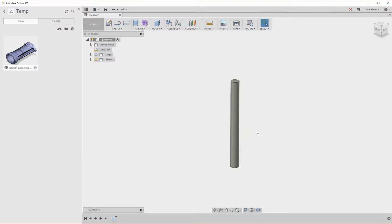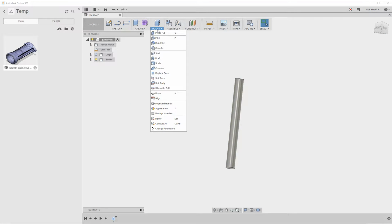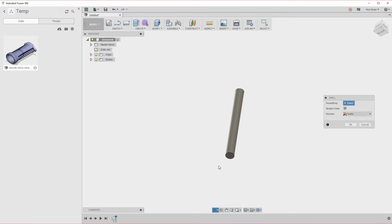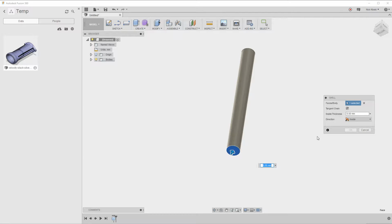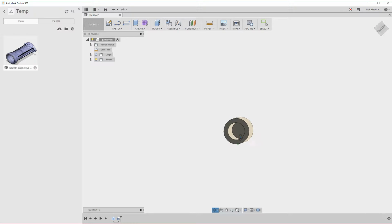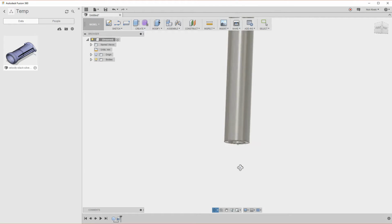So you said that this is also something that you're using for resin printing, and you want a drainage hole in the bottom. So what we can do is go to Modify, then Shell, right here. And we click on the bottom face, because when you click on something, that's what gets taken away. So I'm going to click on that, and it asks what thickness I want. I'll just say something like 1 millimeter. So what that does, it's now created a 1 millimeter tube all the way down in there.